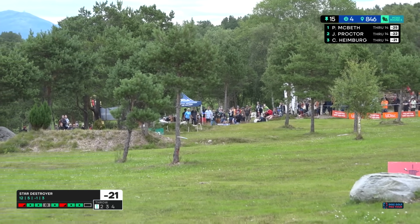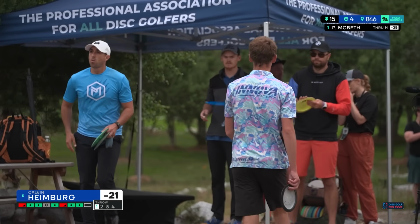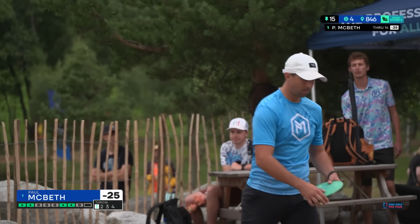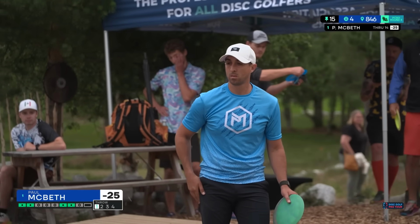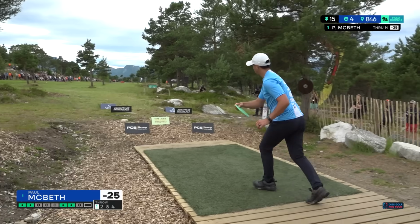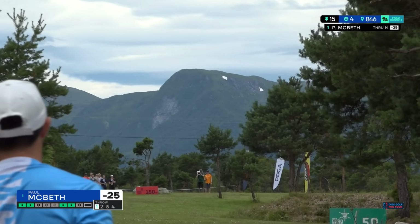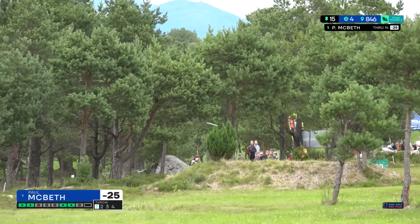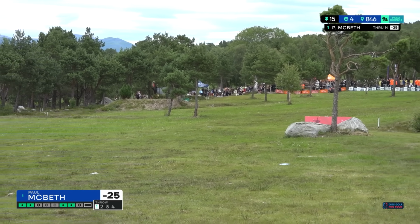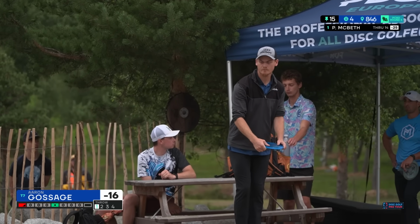This is so good. Just nailed, just perfect. Past the 150 marker, 150 meters that is. Biggest decision is, do you go straight here or do you force the ante outside the left side of that tree? McBeth trusting the straight shot. Actually, he got to the 150 meters. I thought that was going to come up shorter than that. That was a lot of power, yeah. That was a great flight out of him.